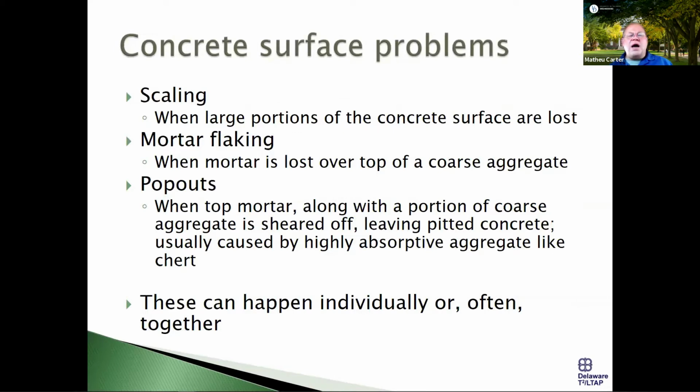So we have three different categories. Again, the difference in terminology starts to meld a little bit, but we have scaling, where we start to lose that surface, usually because it's a weak paste, and we'll talk a lot about that. We can get mortar flaking, where we don't have good bonding between the aggregate in the concrete and the surface mortar, and that flakes off. And then we can also get pop outs. We can see these manifest themselves in a given project together or separately. It varies a good bit, but all of it leads to further deterioration, and certainly not the kind of look that people are expecting.